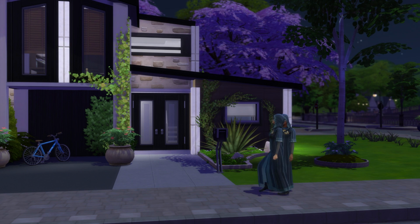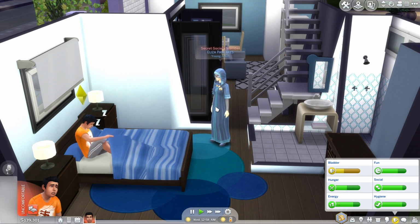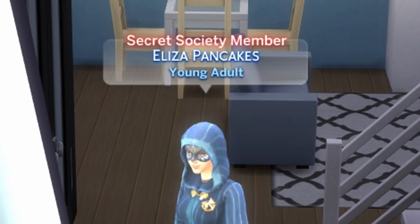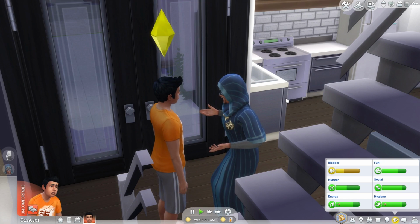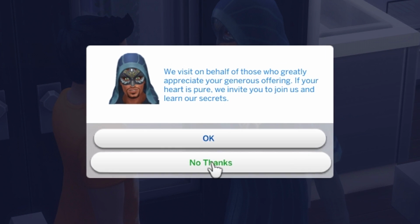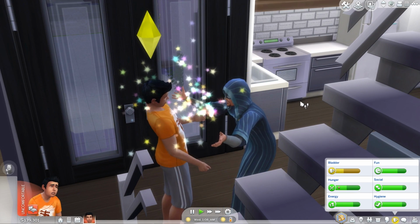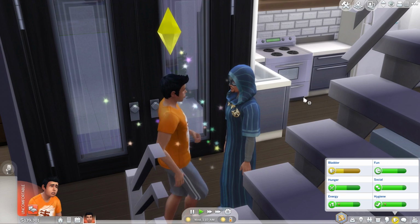So after you got the moodlet, at night these suspicious looking sims will come to your home lot. And of course, it's gotta be none other than Eliza Pancakes. You'll have to wait for them to interact with you. You'll then be invited to this organization and have the option to either accept or reject the invitation. If accepted, then congratulations, you're now a part of the Order of Enchantment.